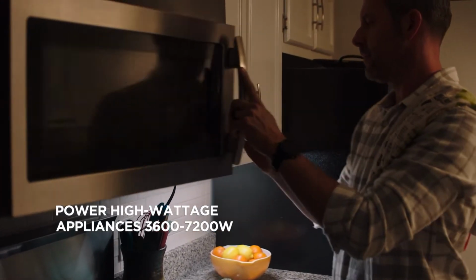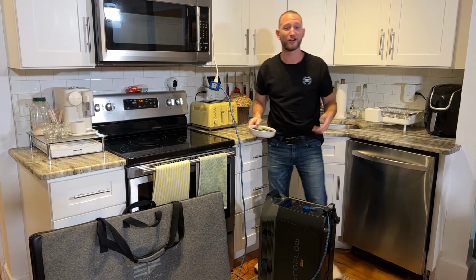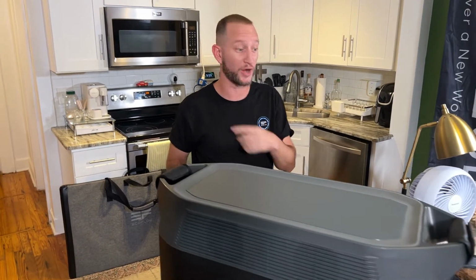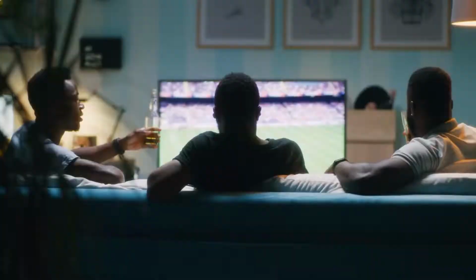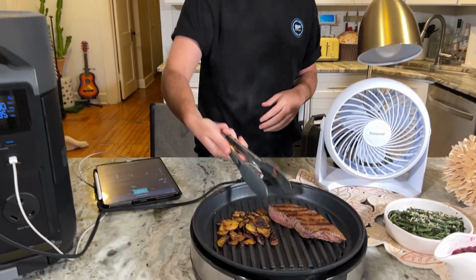So now we've got hot green beans. Think about green bean casserole. Think about all those leftovers, heating everything up. We've got air fryers, we've got coffee makers. All of those appliances can be run from our Delta Pro. So now we've got our green beans, we've got our cranberry sauce. Do you see that smoke coming off of this steak? I mean, let's see these grill marks right there. Oh my goodness.